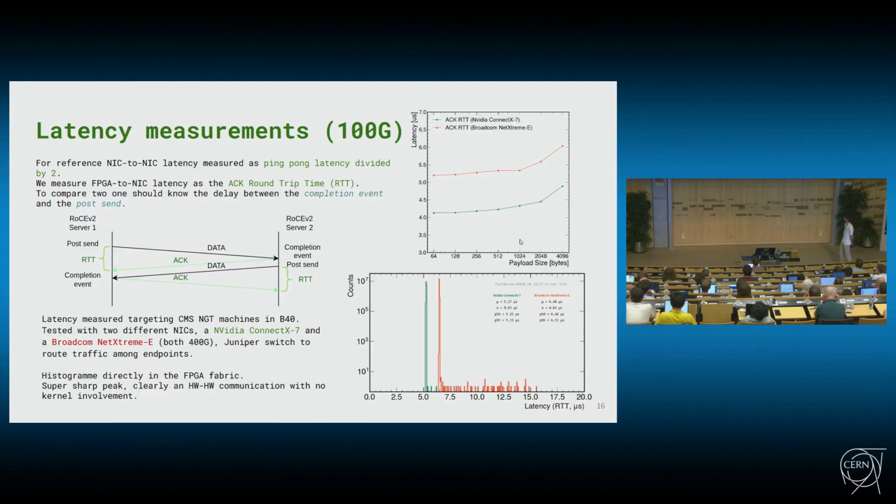We also measure the latency. In particular, we are interested in the RTT, or the round trip time of the acknowledge, because you send your small packet of a PMTU, and you will wait for an acknowledgement and measure the time between sending and receiving this acknowledge. This is the RTT, which is basically what is defining how big your buffer needs to be. So for this type of structure, as you can see on the bottom right, we have a specific hardware-to-hardware communication because the distribution is quite narrow, and the standard deviation is below 0.1 nanoseconds, so it's basically hardware-to-hardware. You don't have any kind of software involvement.